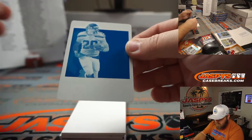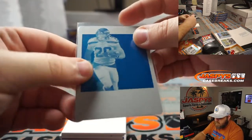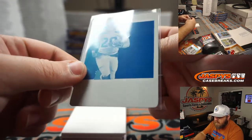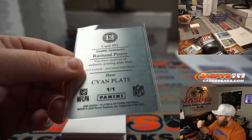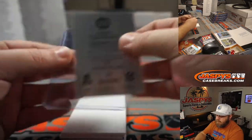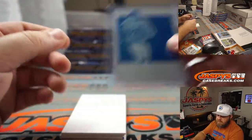Our plate, is that Rashad Penny or Chris Carson? I'm going to say Carson. No, Rashad Penny. From Encased Football, 1 of 1, Rashad Penny, Seattle Seahawks, J.P. Broussard.